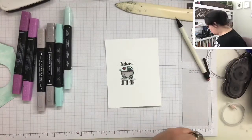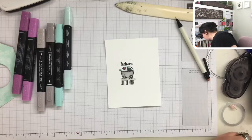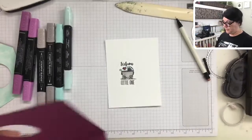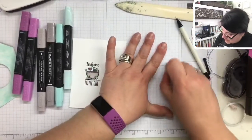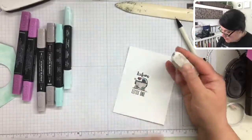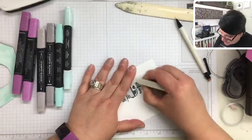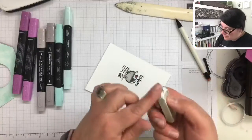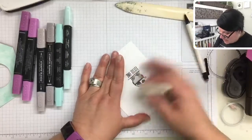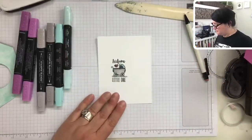And once again, I guess I should be finding my eraser, because here it is. I'm going to need this. Now make sure you erase on your grid paper first, just to make sure there's no pencil goo or anything on there that's going to smear on your paper. There we go. Good, good.